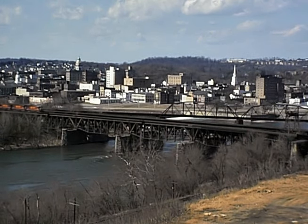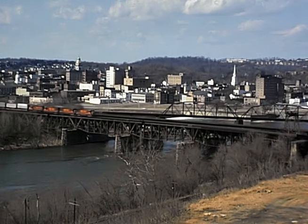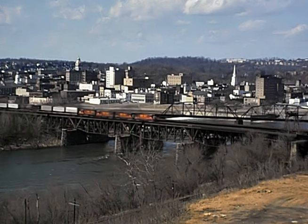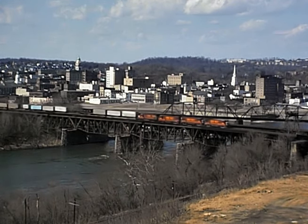Here's the Apollo coming across the Delaware River at Peaburg. That's the town of Easton in the background. Notice he has four units also. The Apollos ran pretty heavy at this time.